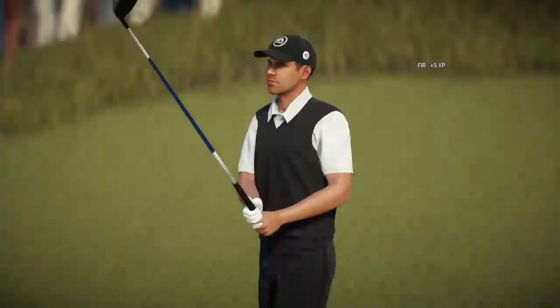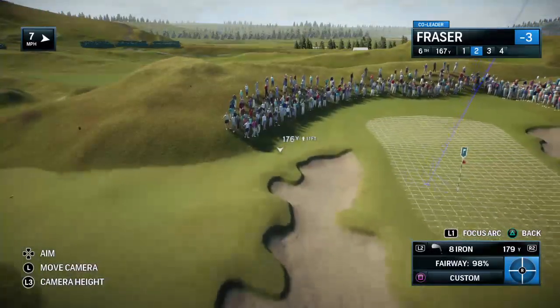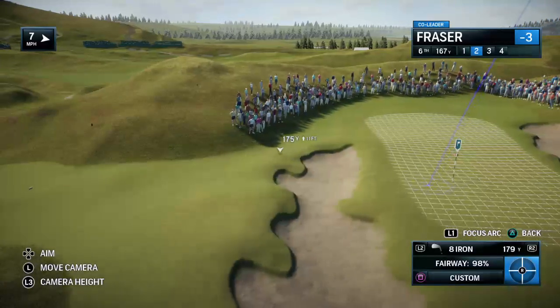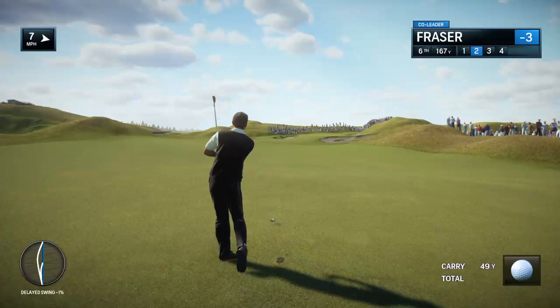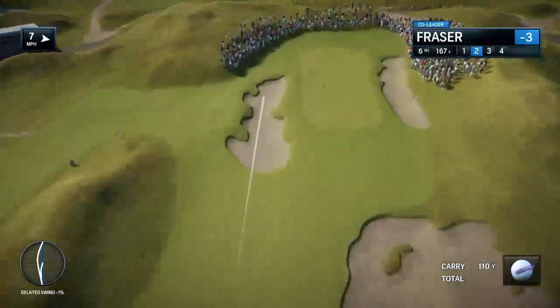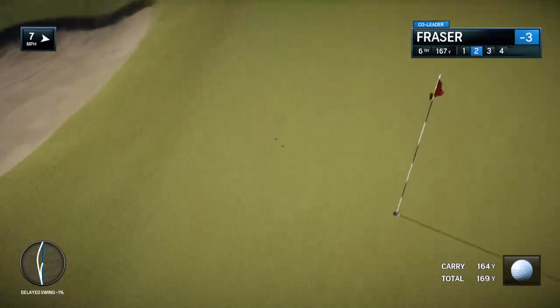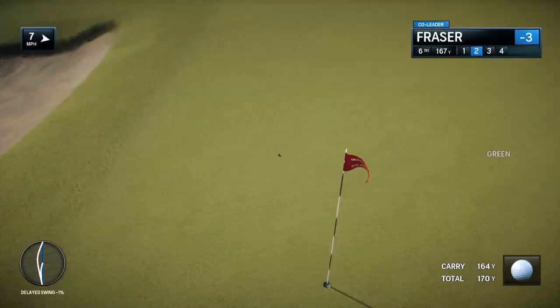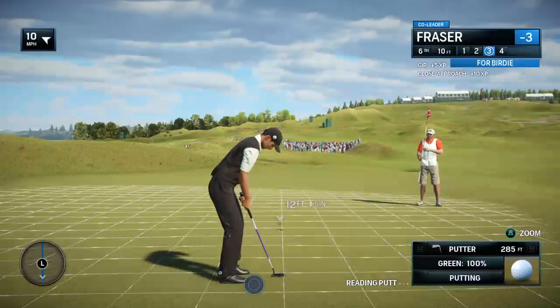What a drive. Just tattooed that. Frank, really good chance from this position to make a birdie. Yeah, really the only thing he's looking at right now is the flag. This is a green light special. Should be safely on deck. That is how it's done right there. What an approach shot. Shouldn't be a problem here.